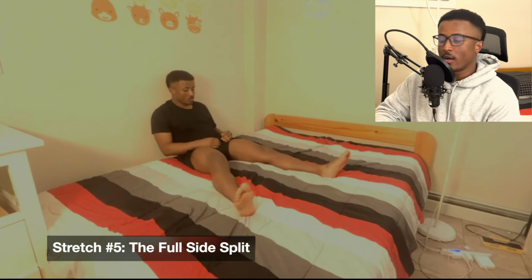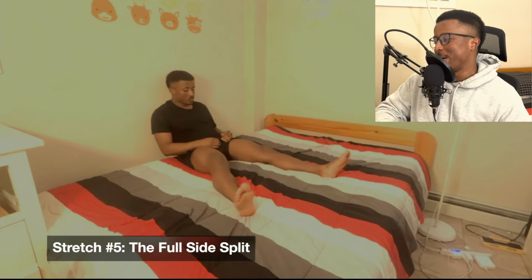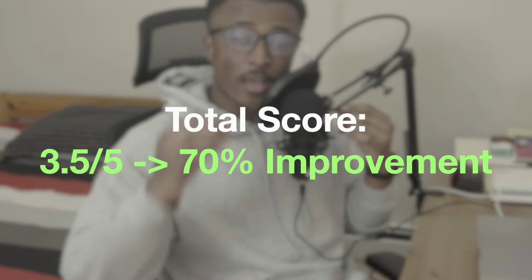And yeah, it's a great stretch for your lower body for sure, but it's the most agonizing because you feel like your body's splitting in half. So yeah, that is it then. Overall, out of 5, because it's 5 compound stretches, it's a score of 3.5, which I calculated to be about 70%. So it's still a failure, because our target was to unlock complete flexibility, but we've made some decent progress in the direction of that intended target.